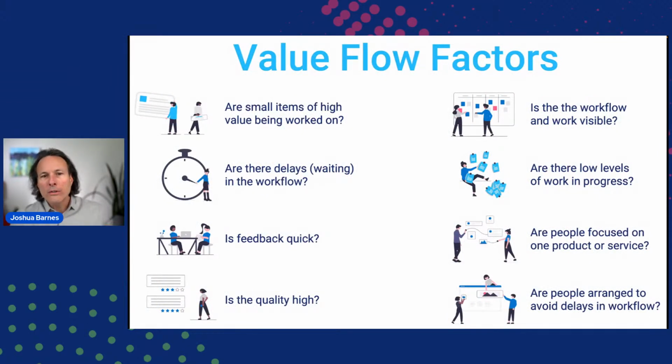So, are small items of high value being worked on? Are there delays or waiting in the workflow? Is feedback quick? Is the quality high? Is the workflow and work visible? Are there low levels of work in progress? Are people focused on one product or service? And then for the value creation structure, are people arranged in a way that will avoid delays in the workflow?